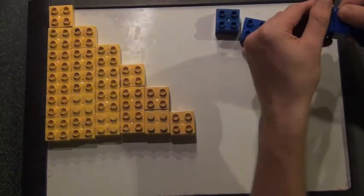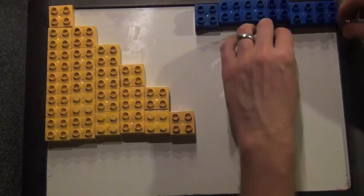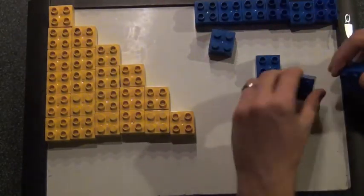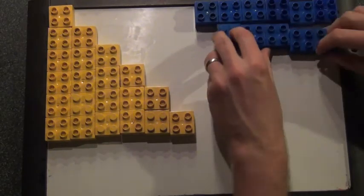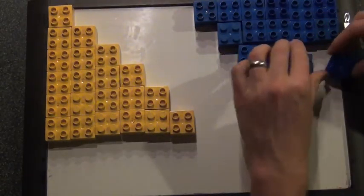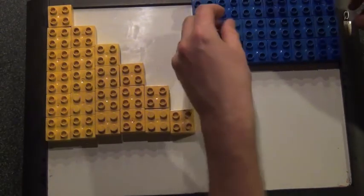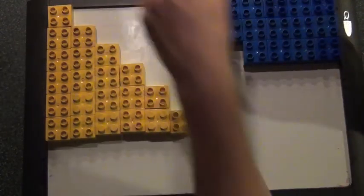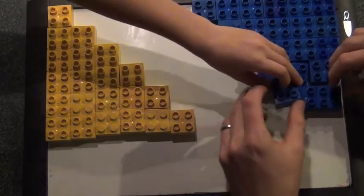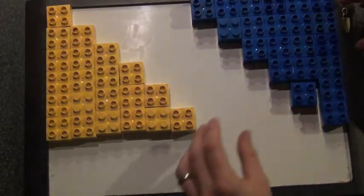5 plus 4 plus 3 plus 2 plus 1. Remember how first we write them forwards, then we write them backwards? Yep. So there's 6 plus 5 plus 4 plus 3 plus 2 plus 1. Okay, so this is pretty neat.